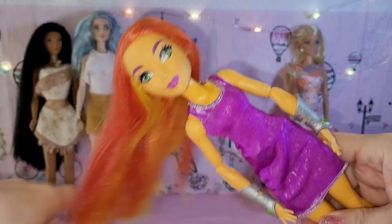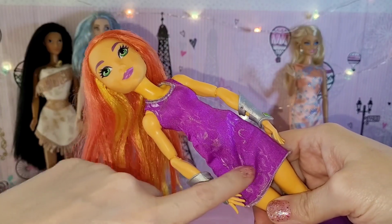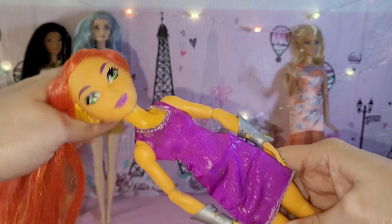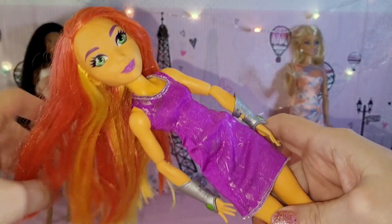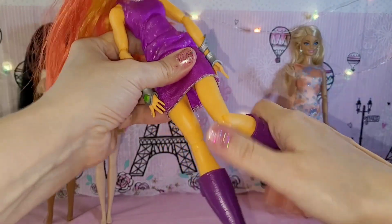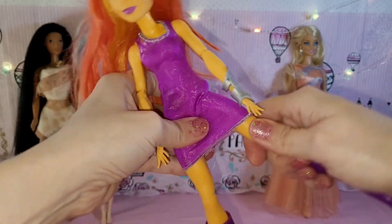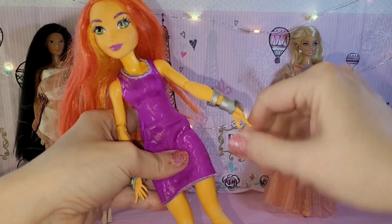I know that I have at least 2 of these. I know I have one in box. I don't know if it's the exact same one because some of them had different outfits and stuff, but I know that I do have a version of this girl. She is pretty complete, so I'm very on the fence because she has all the articulation and they have these really nice bodies with all this extra movement and whatnot. Her hands are on backwards.